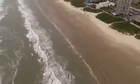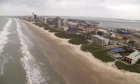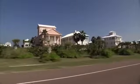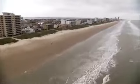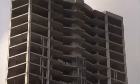South Padre Island, Texas. Nearly a million people hit these beaches every year. More and more want to stay. It may be a developer's dream, but the race to build comes at a price. In this construction frenzy, one site sits abandoned.